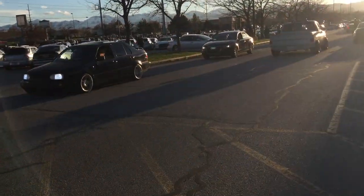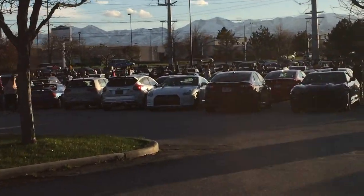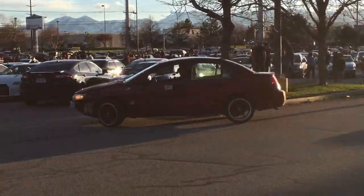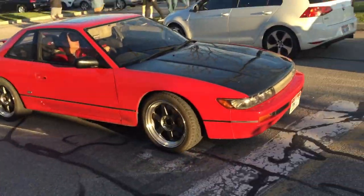Got a Jetta, Audi. Hey, ooh, GTR, I got a GTR. Ooh, sick, man. Dope Saturn. You got another Audi. Here's a really clean S. Oh, it's a Silvia. Import.